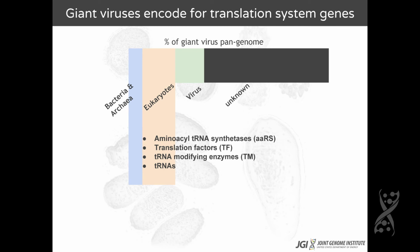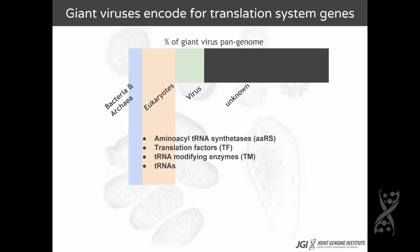And that brings me to one of the most intriguing findings upon discovery of giant viruses around 15 years ago, where they discovered a couple of genes potentially involved in translation. And that kind of is against the central dogma that viruses are not alive. So one of the hallmarks there is that viruses do not perform translation. So it was kind of puzzling to see genes potentially involved in translation in these genomes. Among those genes, they found aminoacyl-tRNA synthetases, translation factors, tRNA modifying enzymes, and also tRNAs.